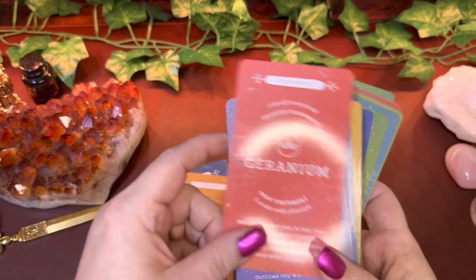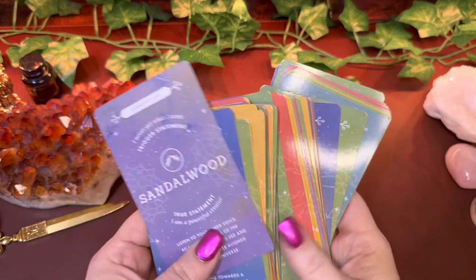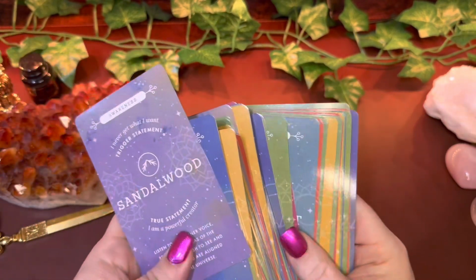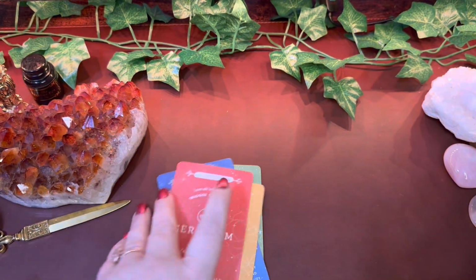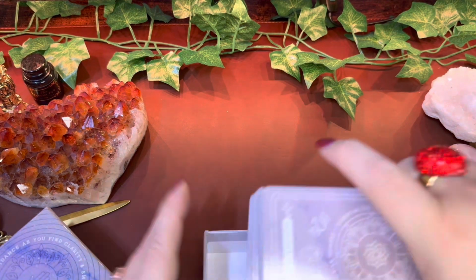But I mean, the colors, it's just gorgeous. Gorgeous. With so many different kinds of oils and stuff. So, you know, essential oils. So that's perfect to use to learn, but also as an actual oracle deck. So that's one that I got.